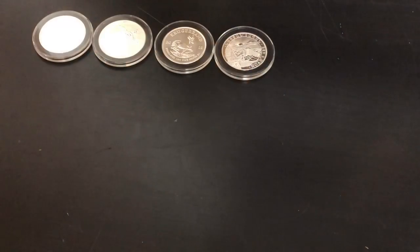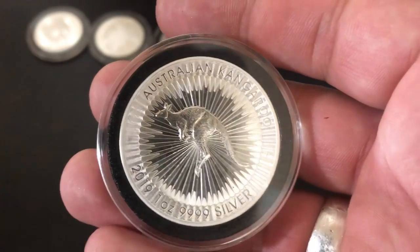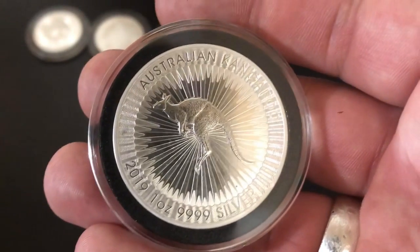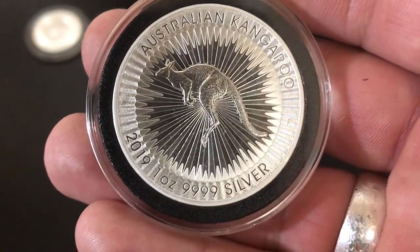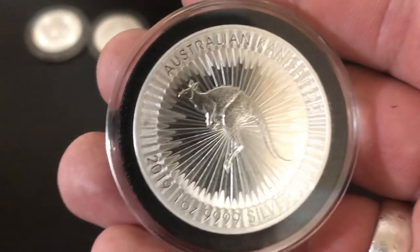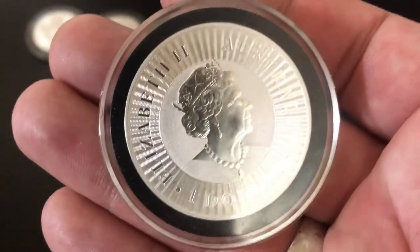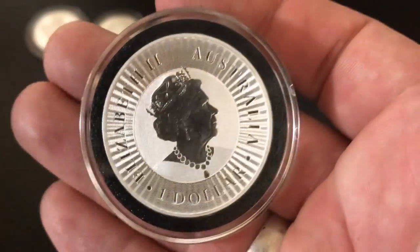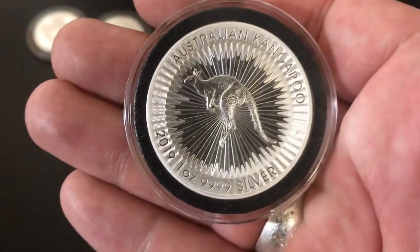All right, now number 6 is going to be the Kangaroos from the Perth Mint. Now, the Perth Mint has been putting out a lot of amazing products for a very long time. You can see it's 9999 fine silver. They started doing 9999 fine last year, and they're killing it. So I'll show you the obverse here on the Kangaroo. Even the obverse looks gorgeous, right? Now, the Kangaroos are the main bullion product coming out of the Perth Mint.